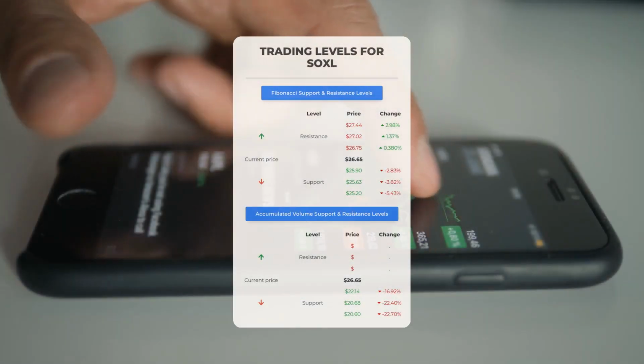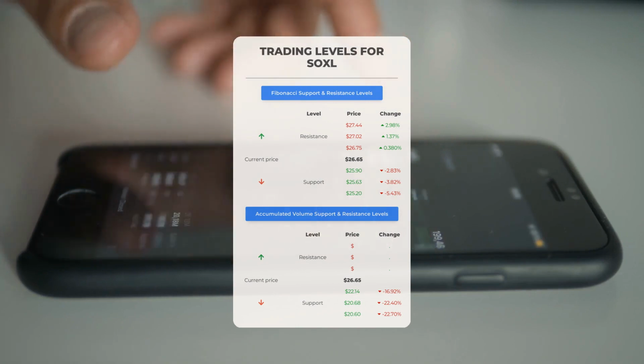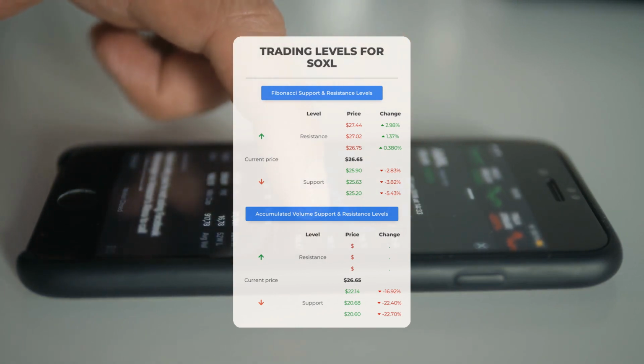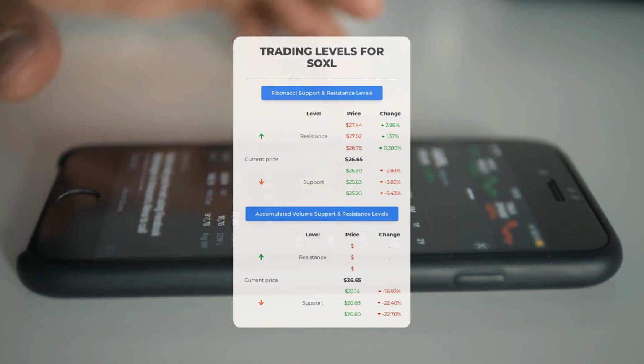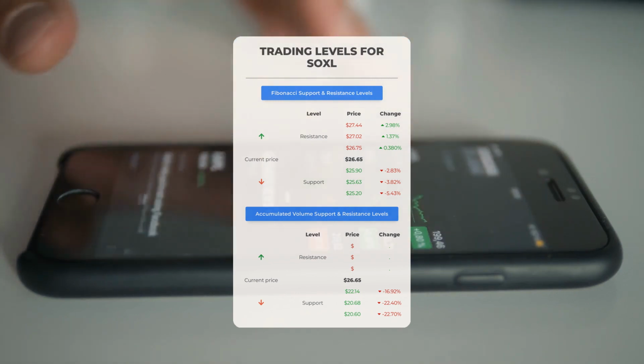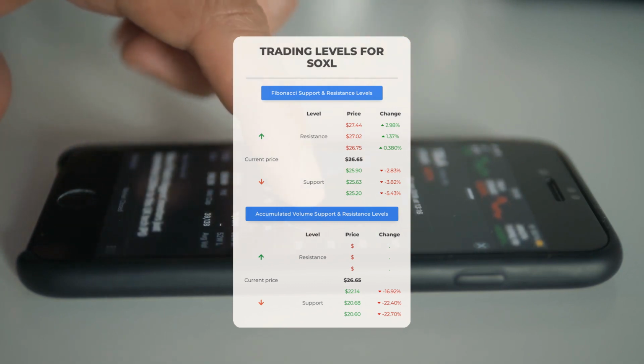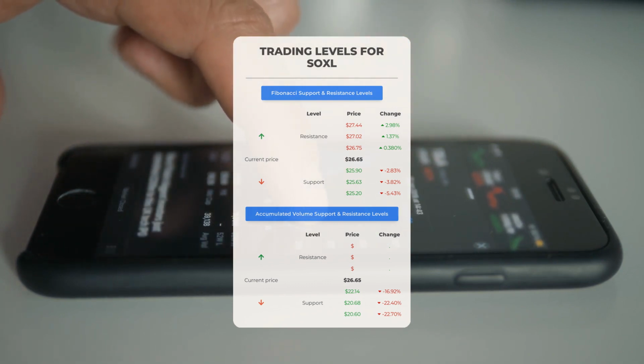Today, we'll be analyzing some potential day trading levels for SOXL. When it comes to resistance, there's no significant barrier from accumulated volume above. This means that if the right conditions are met, the stock could experience a swift upward movement. If you decide to enter a position, keep an eye on the volume indicators to determine the right time to exit.